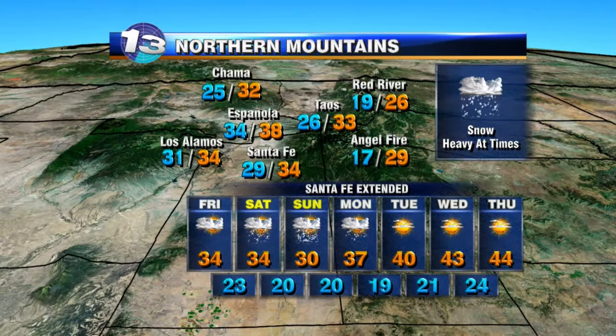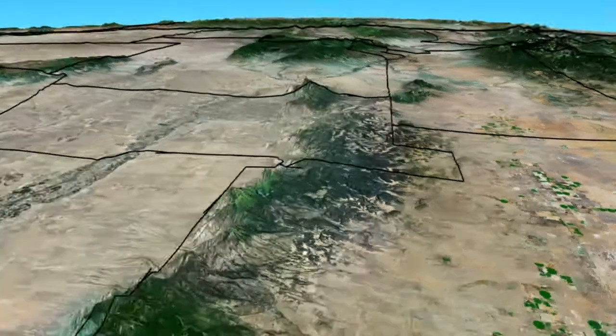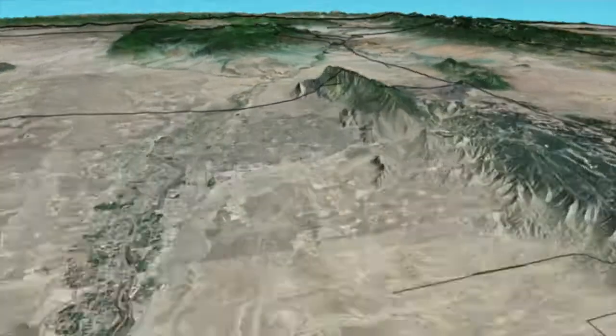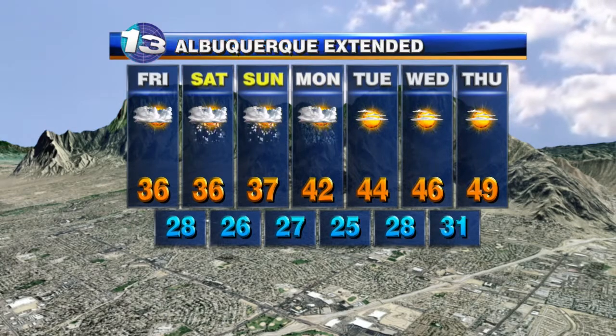Snow at the resorts above 7,500 feet. Good chance at a foot of snow. If you're below 7,500 feet, 2 to 6 inches of snow will be a possibility as well. East Mountains, wouldn't be surprised to see 2 to 4 inches of snow fall up in the higher peaks of the Sandias, and then some icy conditions a possibility. And here in the metro, again, get ready for the wind overnight. You'll hear the wind rattling those windows. And then as you get up tomorrow morning, we're going to have very cold air in place, very gusty winds, the possibility of some icing as well, and then snow a possibility late Saturday, Sunday. All right.